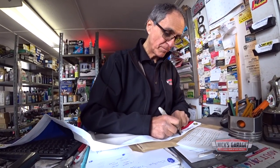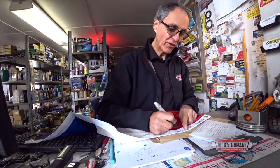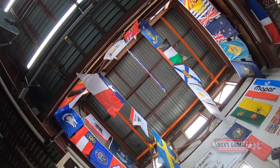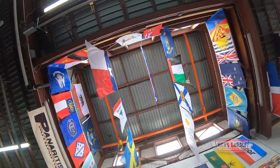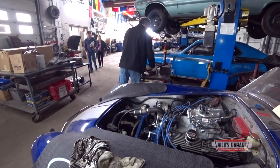I gotta make space now because I think I'm running out of room here in my shop. But you know what? I have to make room. There's no way I'm not gonna put these flags up. I'm gonna go out of my way and find a place and put them up. Nick will find a way to put up every single flag he receives. He appreciates all his viewers and the efforts they make to show their respect.